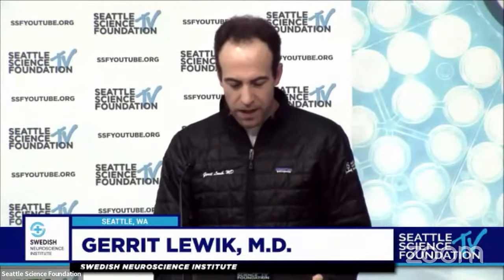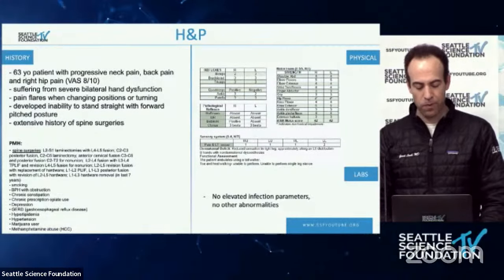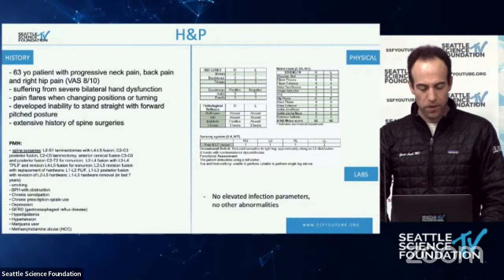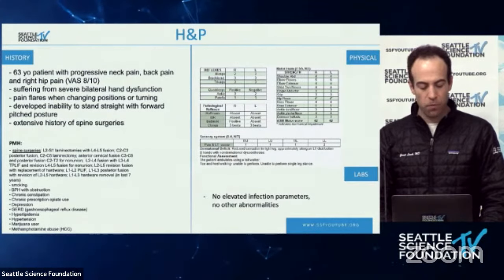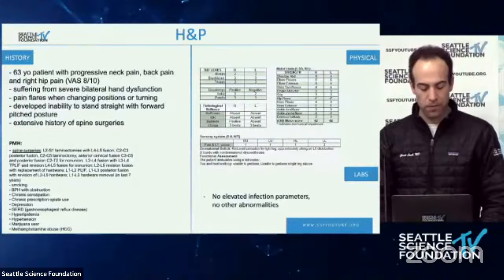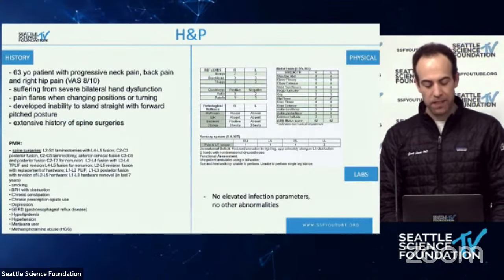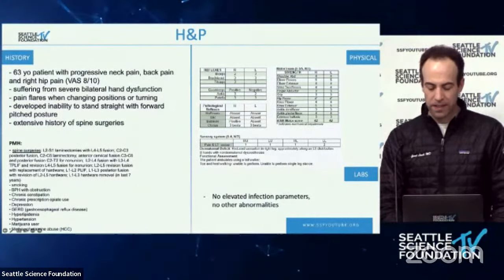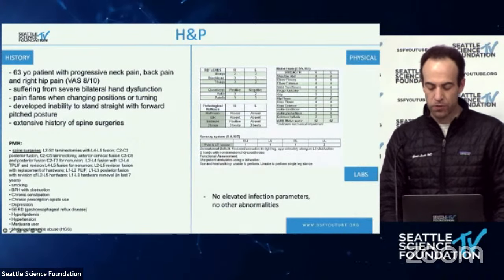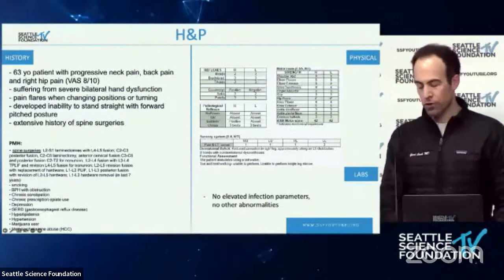Thank you, Dr. Chapman. I would like to present to you a case of a 63-year-old gentleman with progressive neck pain, but dominating back pain and right hip pain, VAS 8 out of 10, also suffering from severe bilateral hand dysfunction. The pain flared when changing positions and turning. Moreover, he developed an inability to stand straight with a significant forward pitched position, and also has an extensive history of spine surgeries. Regarding the past medical history, within the last 10 years before we saw him in our clinic, he received 7 spine surgeries, finally ending with a cervical spinal fusion from C2 to T2 and L1 to L5. 7 surgeries, as I already mentioned, always with problems of non-fusion in the past.